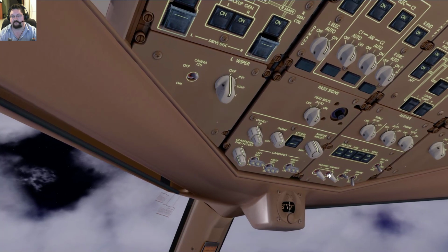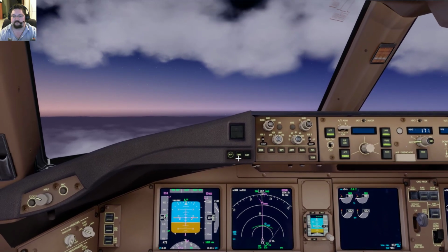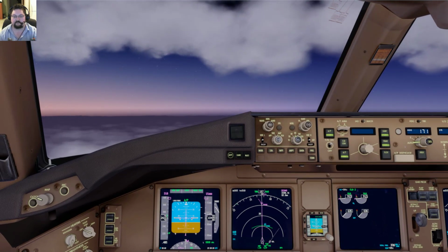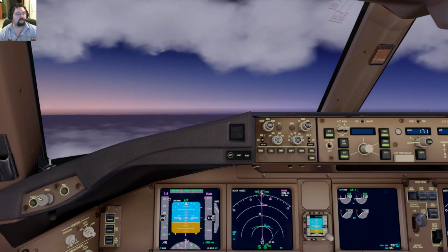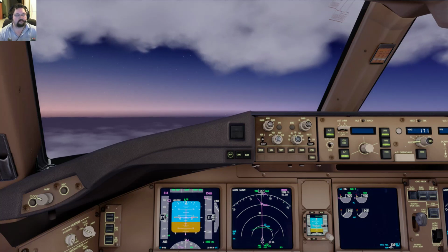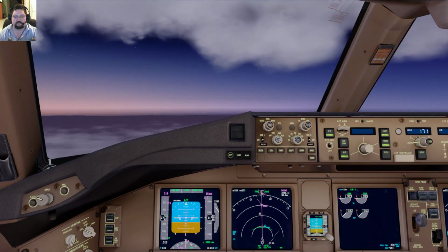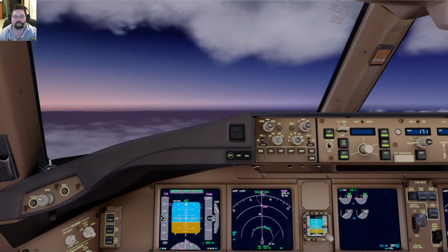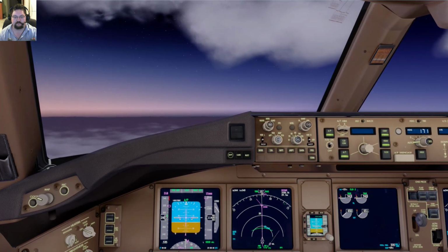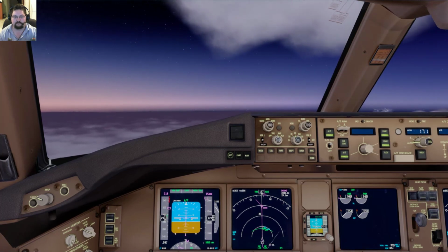Departure, Changi 5 Juliet Lima, passing altitude 1,400 feet to 3,000. Changi 5 Juliet Lima, Singapore departure, identified on departure. Continue climb, flight level 150. Continue climb, flight level 150, Changi 5 Juliet Lima. Actually confirm you're squawking 2251. Changi 5 Juliet Lima.